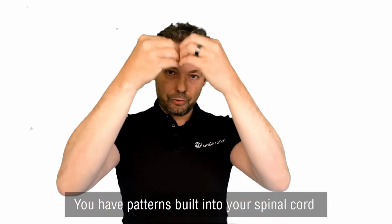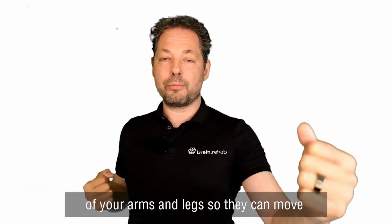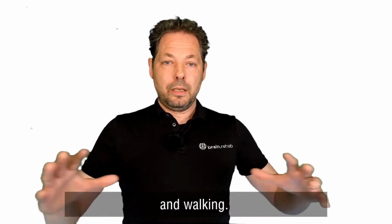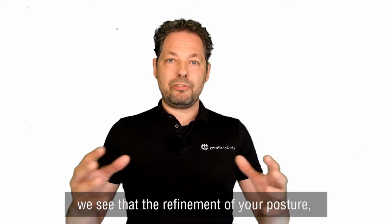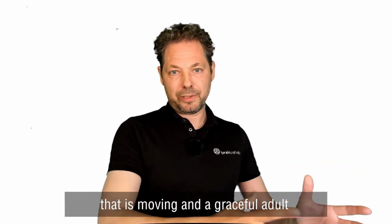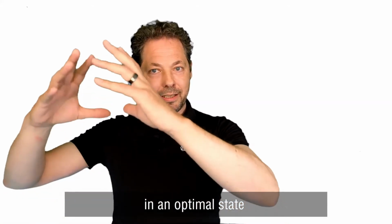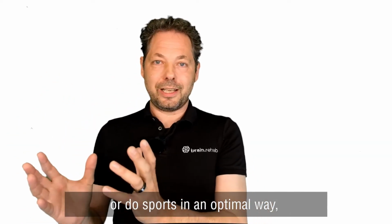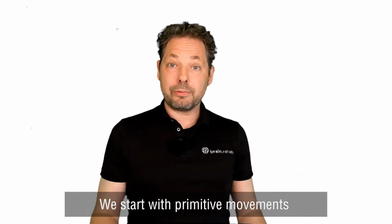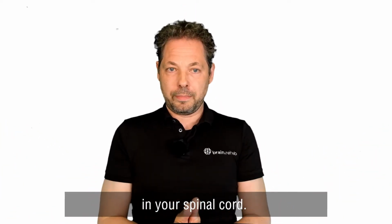You have patterns built into your spinal cord that have basic movement patterns of your arms and your legs, so they can move in synchronicity when you're upright and walking. And when your brain and nervous system are building, we see the refinement of your postural movements, think of a baby that is moving, and then a graceful adult that has really trained his body to move in an optimal state or do sports in an optimal way, that we get more and more control once we build the brain. We start with primitive movements and the inbuilt cross-crawl patterns in your spinal cord.